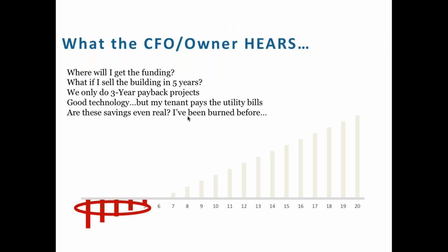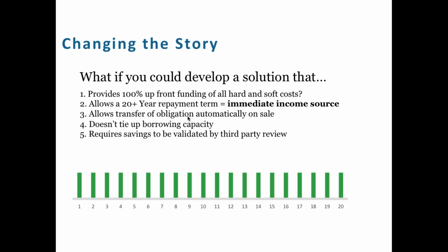So 20 years of cash flows. And this is what's pitched, but the problem is what the property owner, the business owner hears is nothing like this. All the business owner hears will be that first part, that first 5 years. And they ask things like, well, that graph looks really great, but where am I going to get the funding for this project? Or what if I sell that building? Your 20 years of cash flows don't work if I sell the building in 5 years. I've heard phrases like we only do X year payback projects. Maybe we only do 3-year payback projects, and efficiency projects can't fit in that window. We hear things like sometimes the tenants in a property will pay the utility bills, or even a lot of contractors I'm sure have heard this before, questioning whether the technology really will deliver in terms of savings.